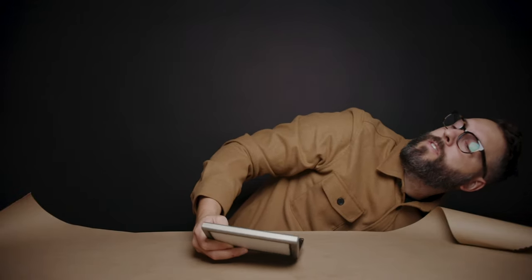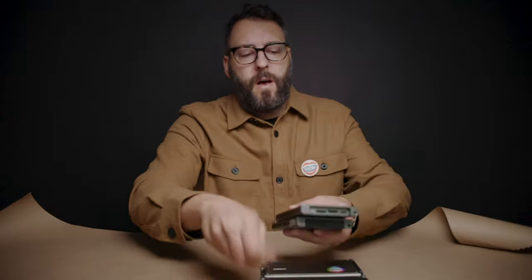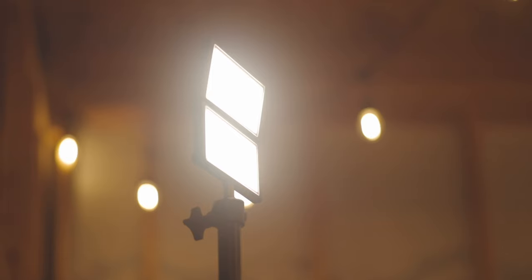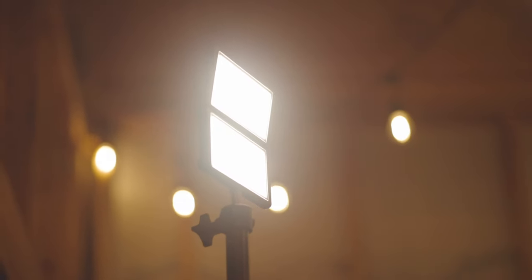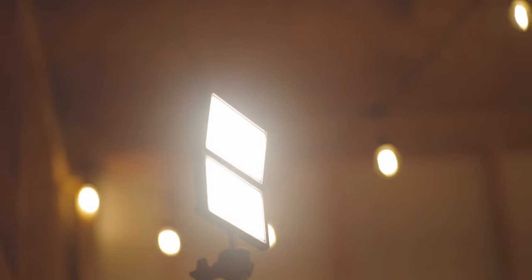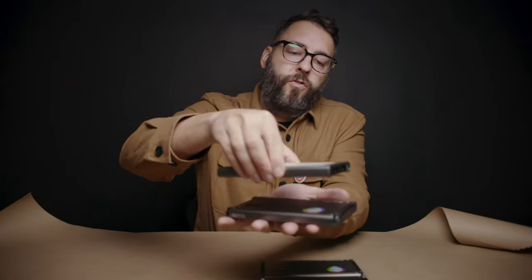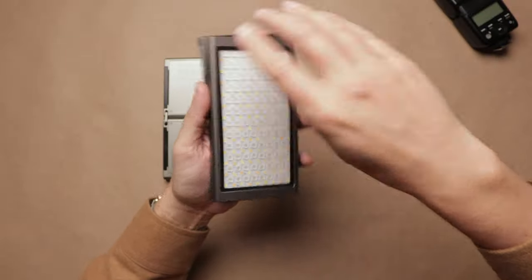So one of the other things you can do with this light is, yes, they're connected like this, but if you wanted to, you can take it apart and make it into two separate lights. So if you wanted to be a little bit more professional about things, you could bring small ball heads or something like that and then put them up on multiple light stands like this, which would be great because then you can have multiple light sources. And then they are super magnetic. So they can travel well together and just pop in like this.